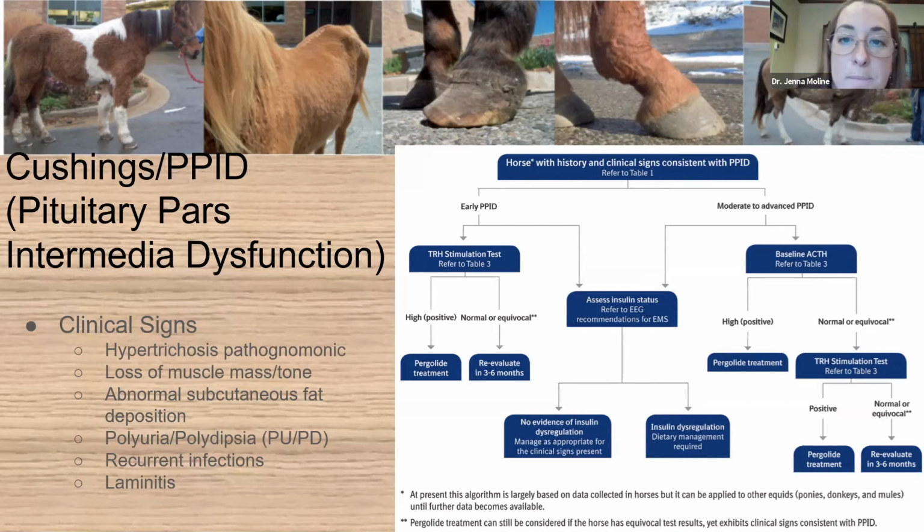So on the right-hand side of this here, this table is talking about how we go about choosing what test to run for diagnostics. And this is where it's very important to be keeping track of your horse's body condition, of some of these clinical signs, and have the discussion with your veterinarian, because both PPID and the equine metabolic syndrome can be a little bit frustrating to test for. And part of the reason is depending on the time of year, the hormone values can change. And so that's a conversation to have with your vet about which test is going to be the best to run for your horse.